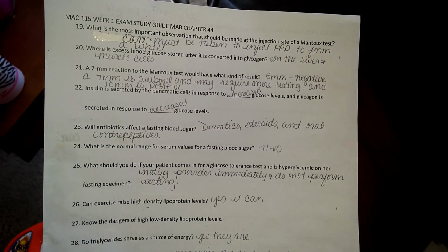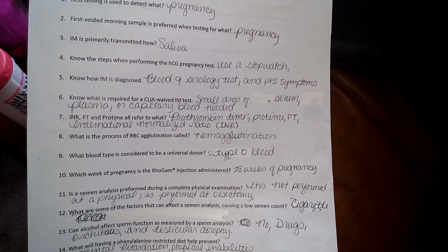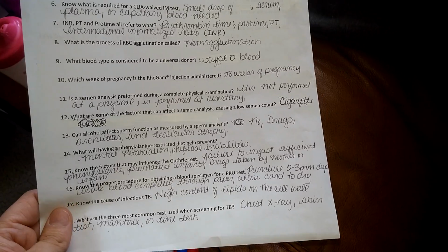And then this we have a test on today. This is the exam study guide. It's on chapter 44. Pretty much it's on testing, like different tests and blood types and all that stuff. So yeah, it has been a lot of stuff going on. I still have quite a bit of homework due. I've gotten a lot done. I wish I would have gotten more done, but I didn't.